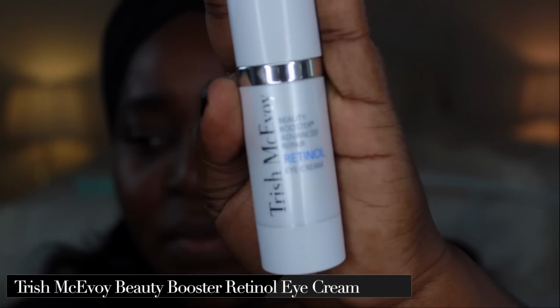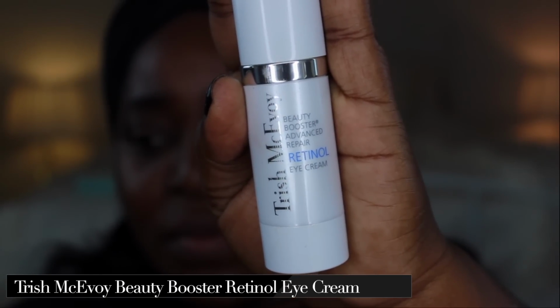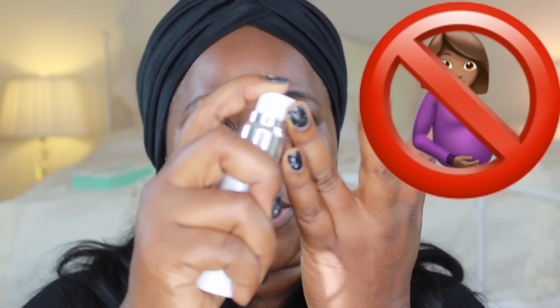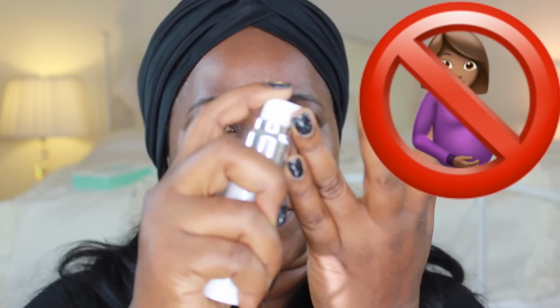Okay. And the one important tip is when you're applying anything around the eyes, use your ring finger. It has the lightest touch. And gently tap. So, next from Trish McEvoy, I'm using the Retinol Eye Cream. It's really important, just as a makeup artist, you have to ask your clients if they're allergic to retinol, and you can't use this on people who are pregnant.